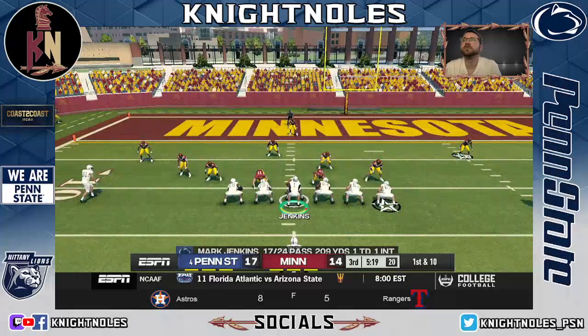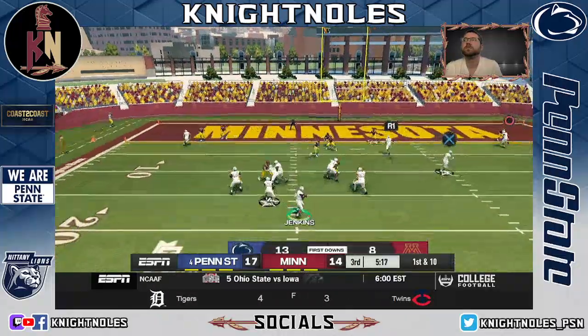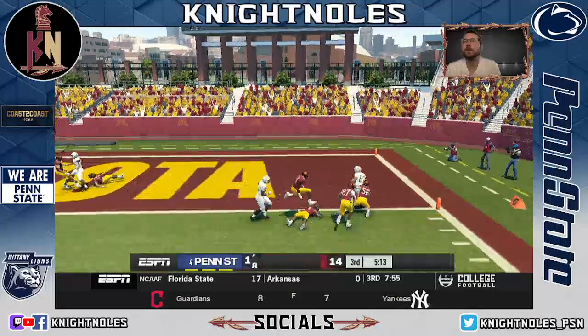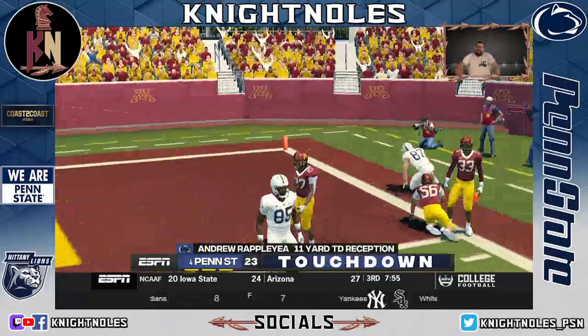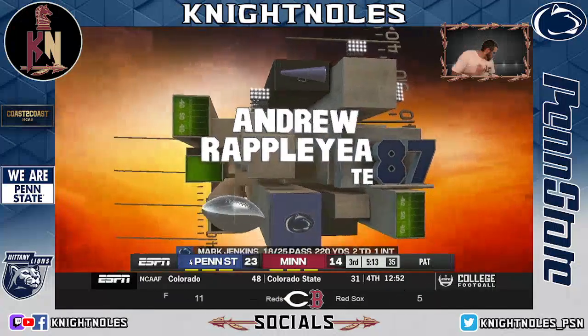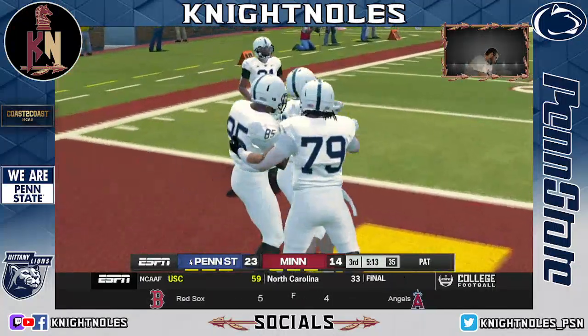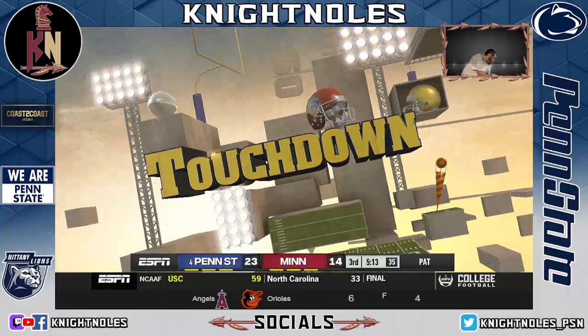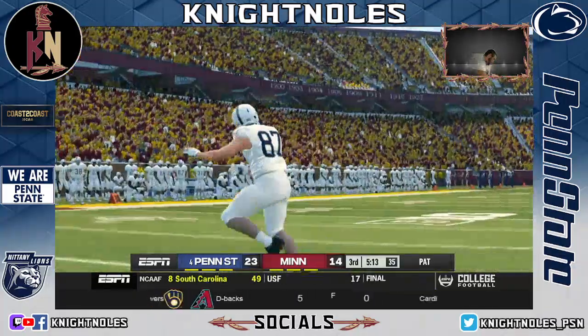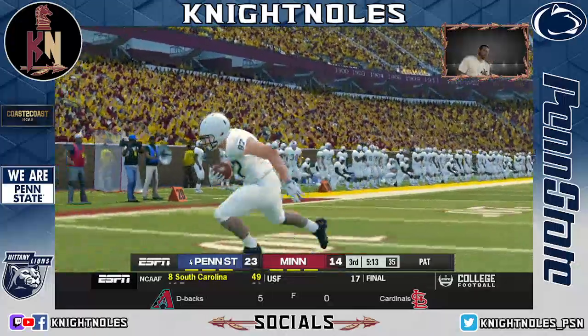Penn State has a 3-point lead. Touchdown. This team has so many potent weapons. It's tough to try to single out just one of them to stop.